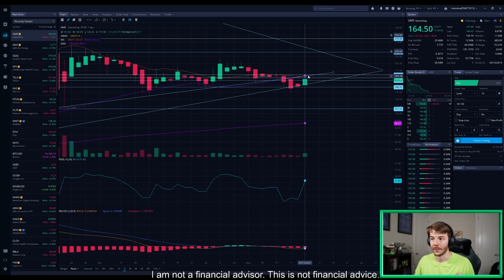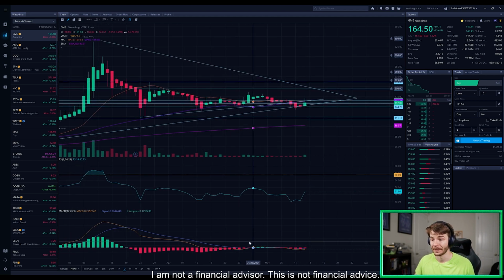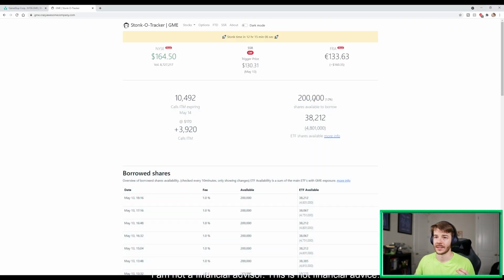We definitely still have room to run on the RSI before we become overbought, which is good. Now let's go ahead and take a look here at Stocko Tracker and take a look at the options and then take a look at the short ETFs and then also the short shares that are available to borrow.